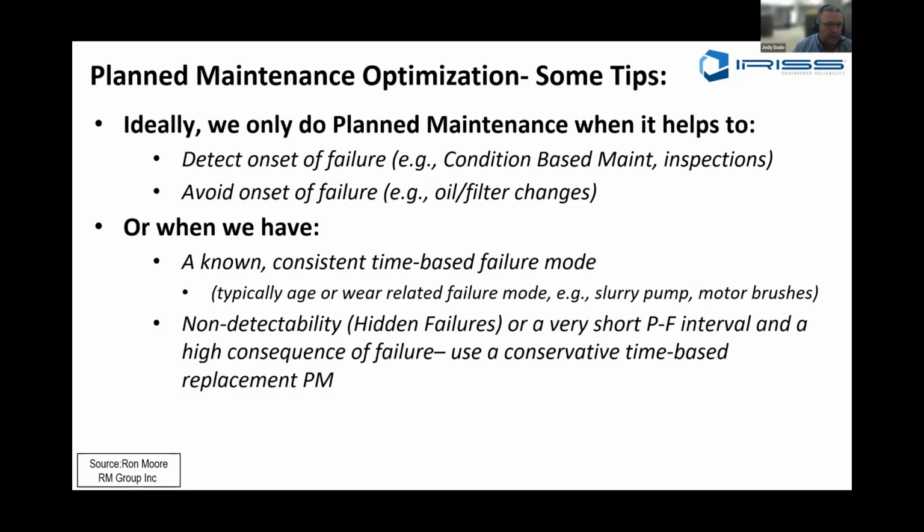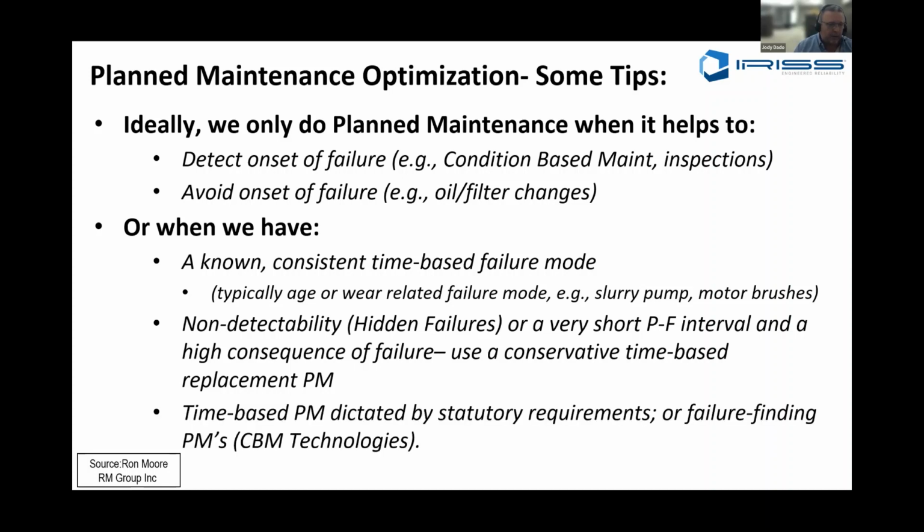And then there's the non-detectable, the hidden failures, or a very short potential failure interval, and a high consistency of failure. Use a conservative time-based maintenance to replace the planned maintenance. An example here would be EMOs, emergency stop buttons or breakers. The only time you test them is when the equipment's down. And a time-based planned maintenance dictated by statutory requirements or law. So if it's mandatory that time maintenance needs to be done, then you've got to do it.